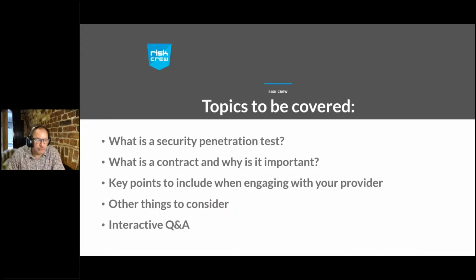So just going to take you through the 7 key points to include within any contract or service level agreement that you have with a provider, as well as looking at other things to consider.